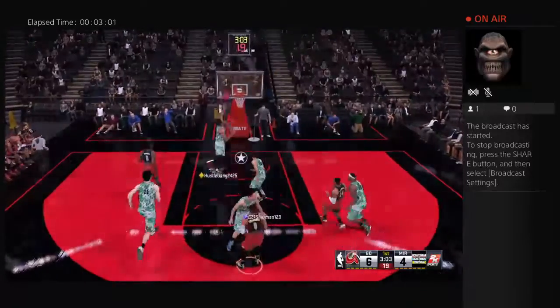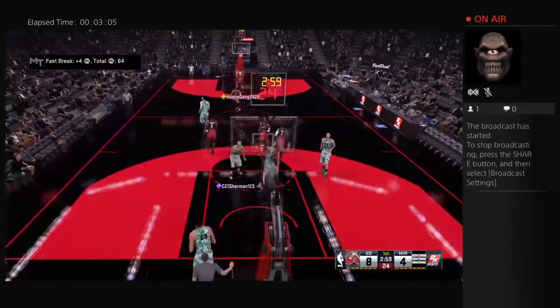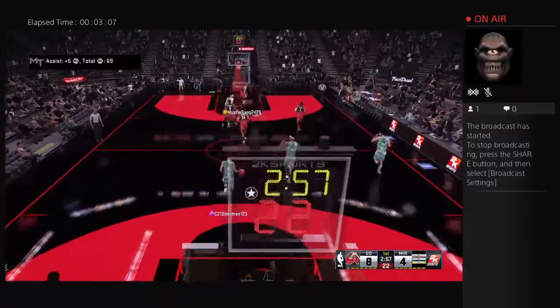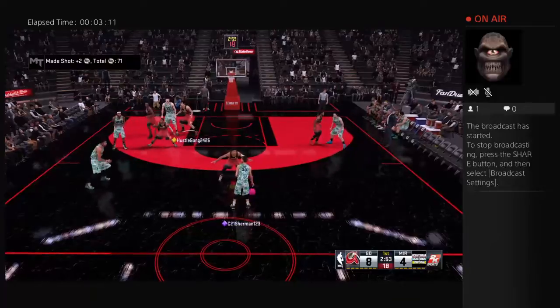To the inside. A nice shot by Irving. Irving's got his first 2 points. A great assist, nice work from Russell Westbrook.